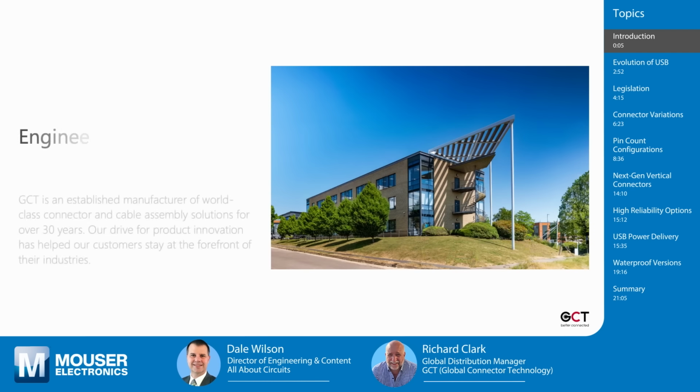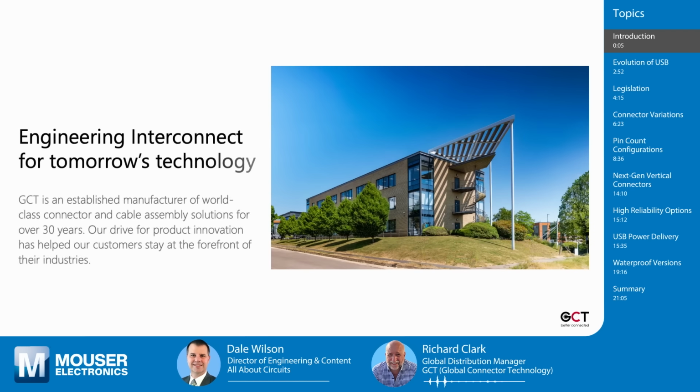Okay, great. So today I'm looking to introduce GCT to a wider engineering community, and in particular focus on our range of USB Type-C products, especially as the need grows for this transition to an increasingly popular and very capable I/O interface. So I'd like to maybe start with talking about who we are.